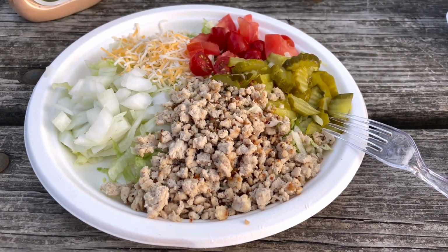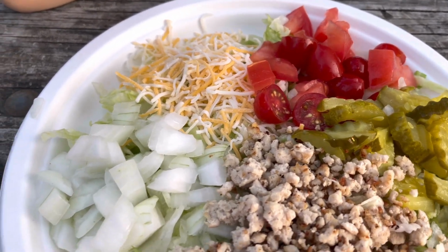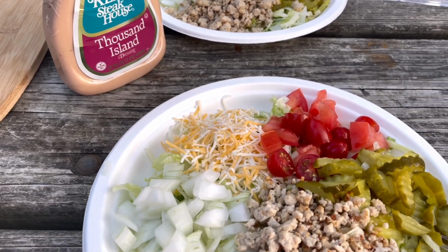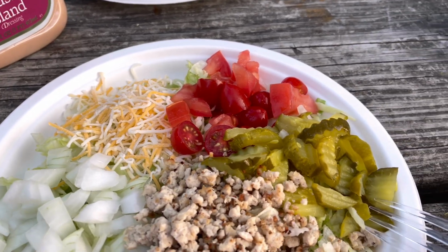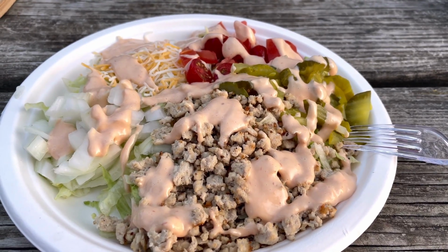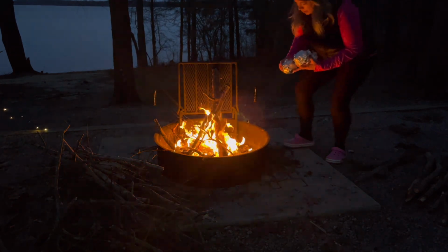All right, that's the finished product. This is the Big Mac salad, and much healthier than an actual Big Mac. And just put as much Thousand Island dressing as you want on there. And I usually even add more pickles because I love pickles. All right, putting the orange brownies in for 30 minutes.